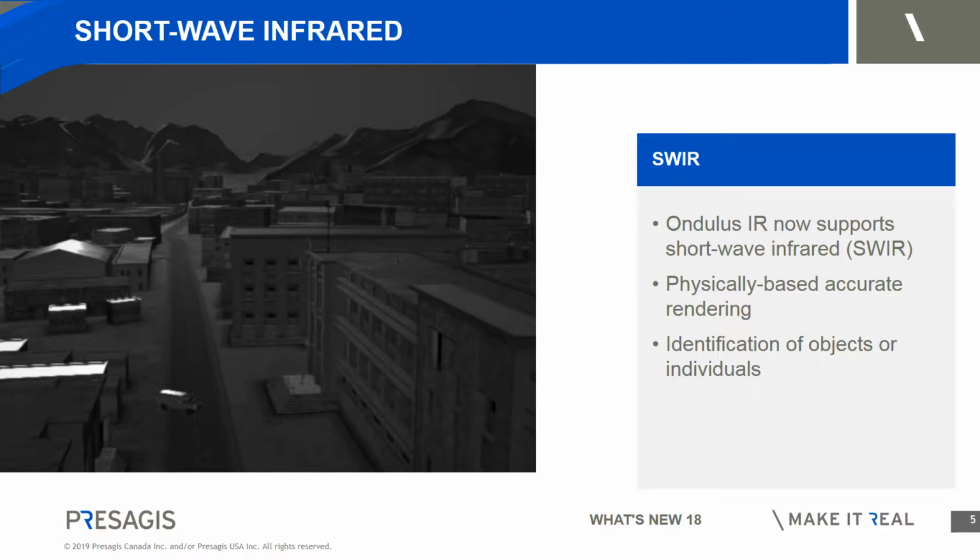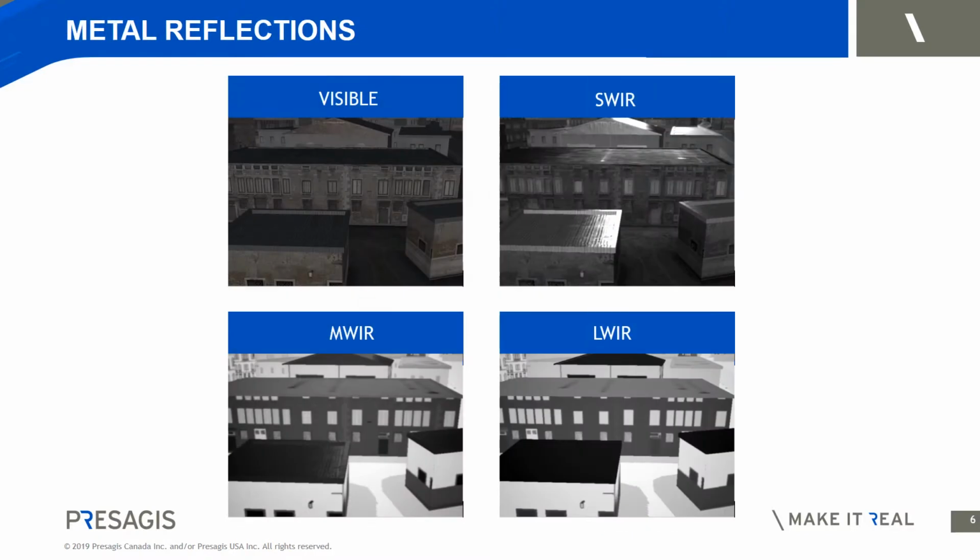In order to realize the SWIR capability in ONDULUS IR 18, a number of improvements had to be performed, not only in this application, but across a few others in the suite as well. We'll get to those in a moment. For context, we just want to show a few series of images to highlight the differences between the IR modes, and SWIR in particular.